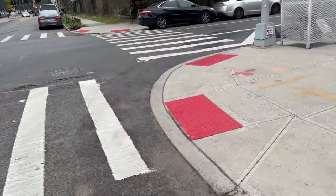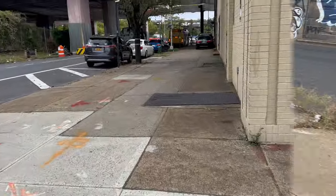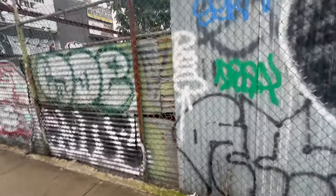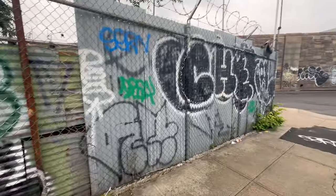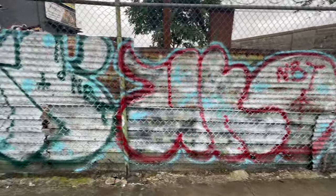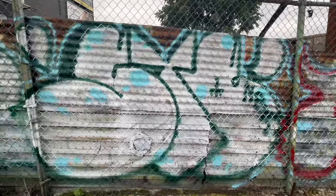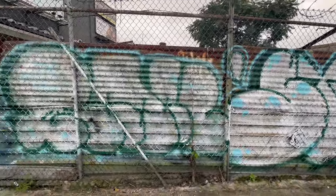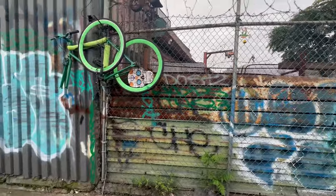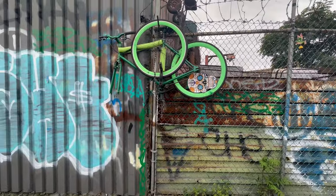Let's get moving. That gets that other shot. Before I go to the next section, I'm gonna just get this wall. Somebody just hung up the whole frame there.